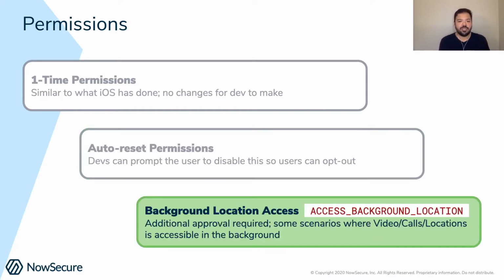The final big change, which really has been in the Android operating system for quite some time, but now is more focused around location, is the background location access. Before, video calls, all those things were really not accessible in the background, only under certain conditions. Now location's in that group as well. There are only special ways to get access to location in the background, and there's a new permission for that. Of course, there's specific criteria where you can get access to these functionalities in the background, but they're really specific to the API you're using and really unique cases where it makes sense.